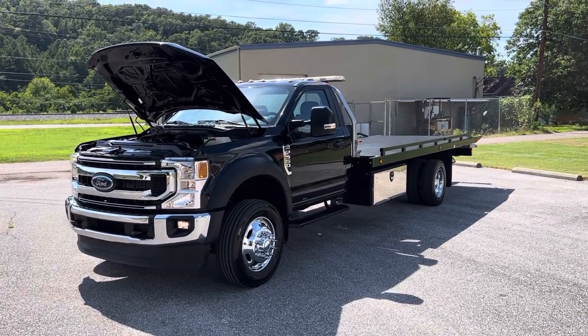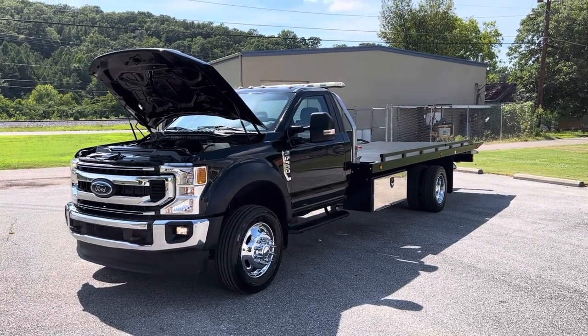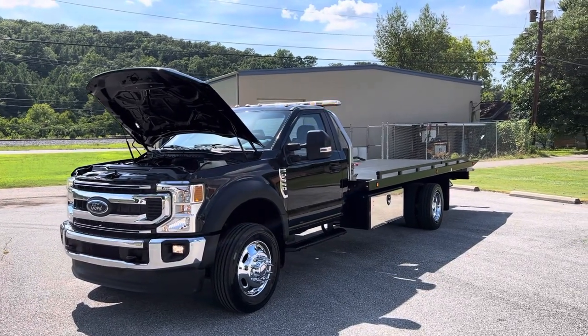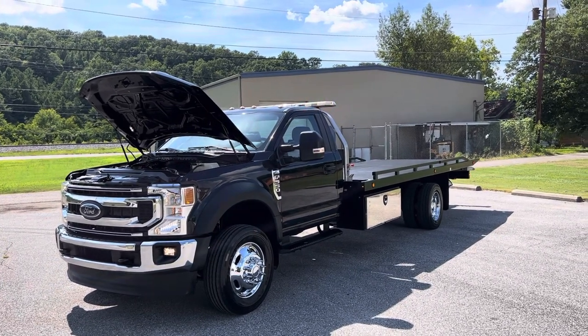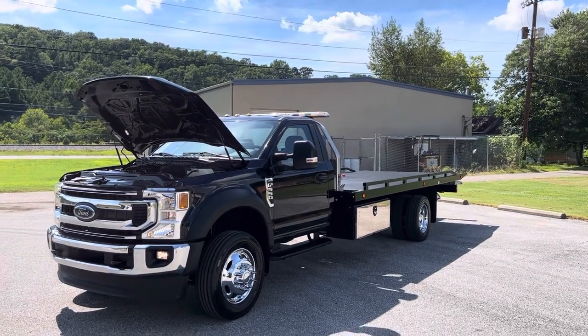I'm going to show you this 2020 Ford F550 we have for sale. It's a 7.3 gas engine, a V8, two-wheel drive. It's got 35,000 miles on it. It's a one-owner truck. It's got a 19.5 foot dual tech rollback with a wheel lift, horn winch.